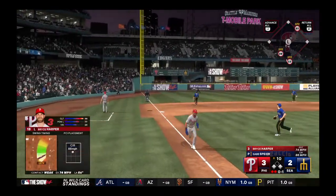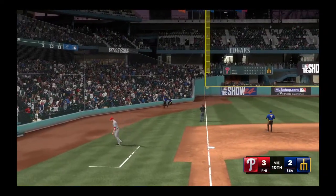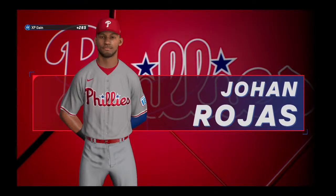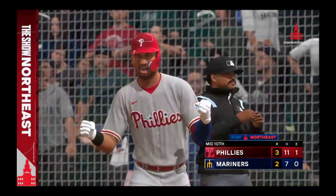Headed down the line. A Rosarena on his horse. Got it. Really had to move for that grab. And that's the third out. But the RBI single pushes across a run. It's now a 3-2 ball game. It's Major League Baseball and it's The Show.